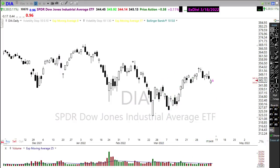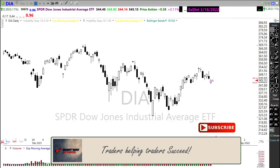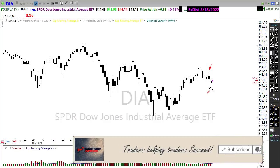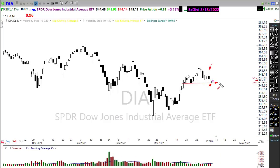Let's take a look at these charts, see if we can gain some information about how we may want to approach the market for today. Now, the bad news is we had a little bit of selling. So what we have here is a lower high followed by a lower low. And we did break price support in the chart, as you can see here. And that is a little bit of a concern. Lower high, lower low does signal the possibility of a downtrend.